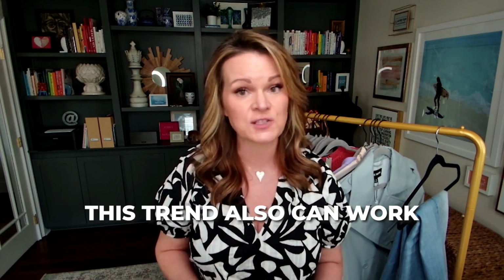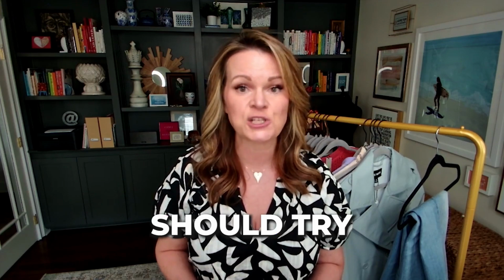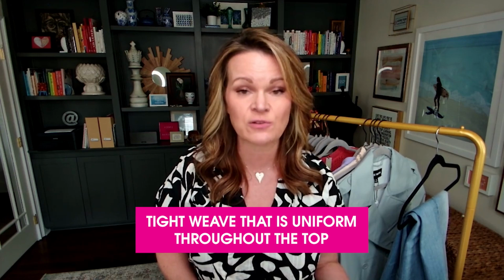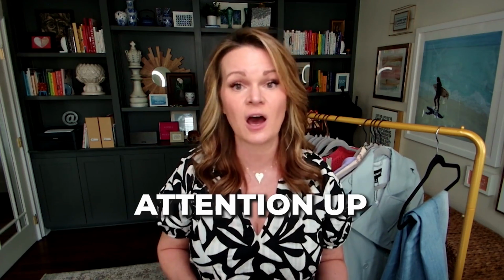Now, the second trend, which is the open weave trend, also started in 2023, but it is back again in 2024. This trend also can work for all body types, but you want to take special attention to the weave. In general, straights should try to find a uniform weave, and that can either be a tight weave that is uniform throughout the top or a looser weave that is uniform throughout the top. But again, you want it to be uniform so it doesn't necessarily bring too much attention up or too much attention down.